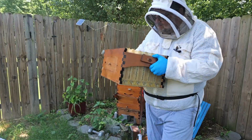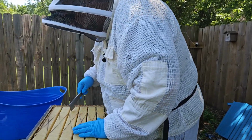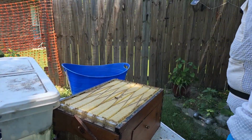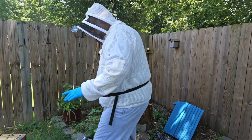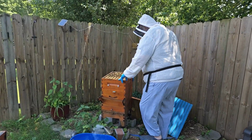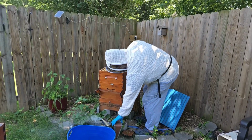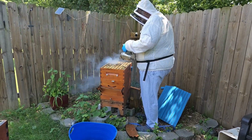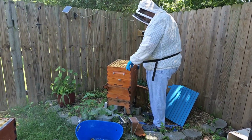Oh, this is heavy, so it's got some honey in it. Oh, goodness gracious. Just going to look a little bit and see if I can see any capped honey. Yeah, there's some capped honey in there. I'm not going to take it apart. It's kind of hard to get in there, but you can see there's honey down here in this burr comb, basically the comb that they build when they have nothing else to build from.